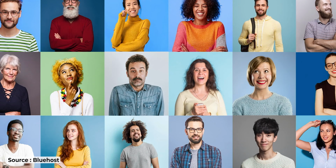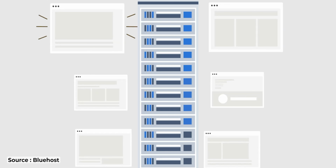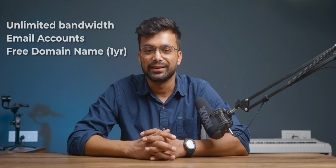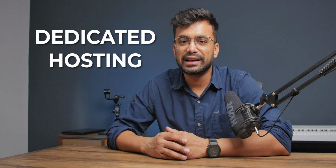Shared hosting is like living in an apartment building. You share the server's resources with other websites, making it a cost-effective option for beginners or small businesses. It offers shared hosting plans with features like unlimited bandwidth, email accounts, and a free domain name for the first year. Shared hosting is a great starting point, but as your website grows, you need better servers to handle that traffic. And that's where dedicated hosting comes in.